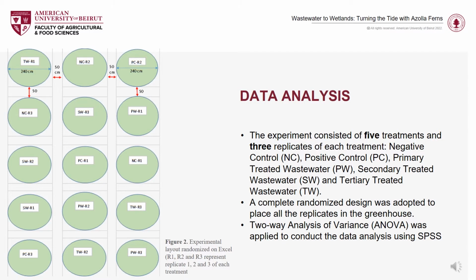The experiment was divided into 5 treatments and 3 replicates each. The treatments consisted of primary, secondary, and tertiary wastewater, along with positive and negative control. A completely randomized design was used to place all the replicates in the greenhouse. After data was collected, two-way ANOVA was used on SPSS to test significant differences between all the treatments, and the means were considered significant when the p-value was less than 0.05.